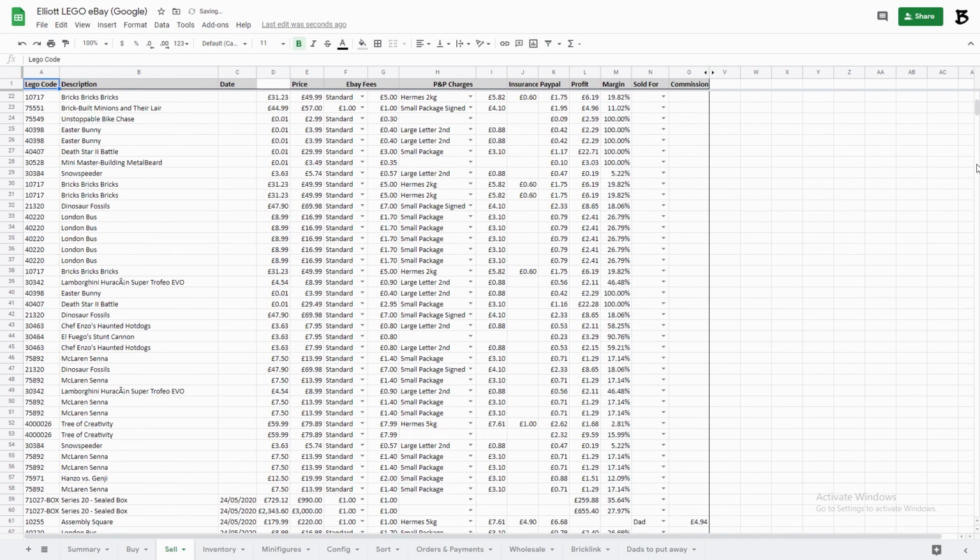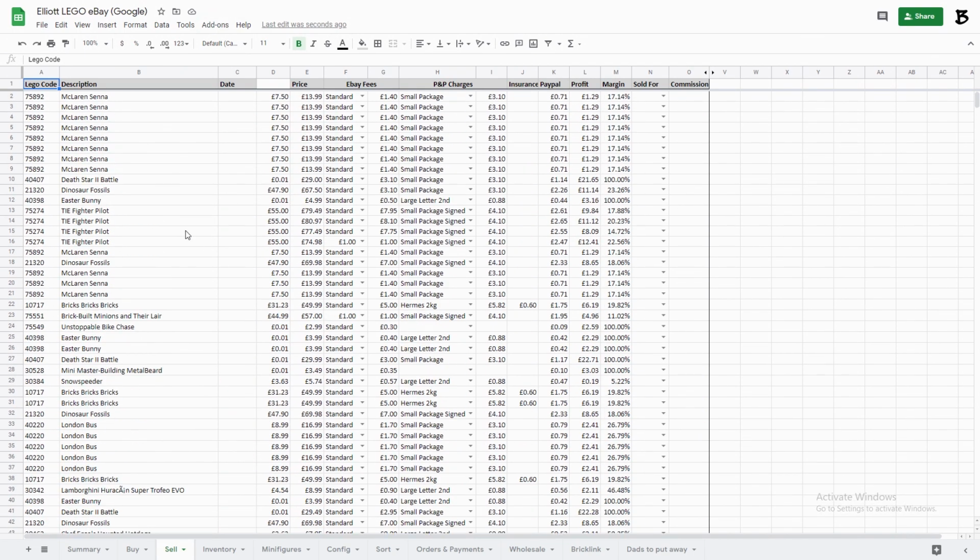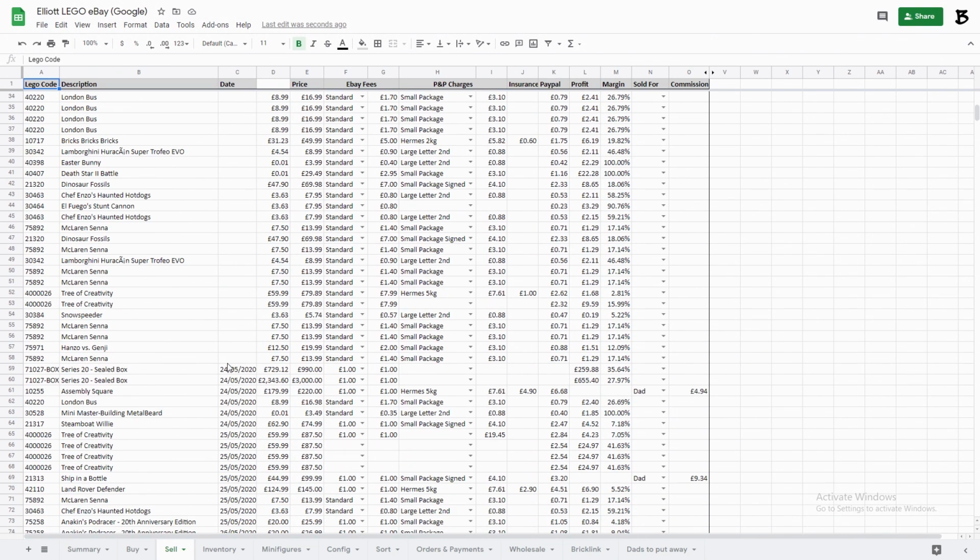So now on the sell tab, it's very similar. So this is everything I've sold. We have done dates, but we didn't start that early. We started on the 5th on the date, so 7 months ago actually. I said 9 earlier, I believe, or can I not do maths? Oh no, yeah, 7 months ago basically started.